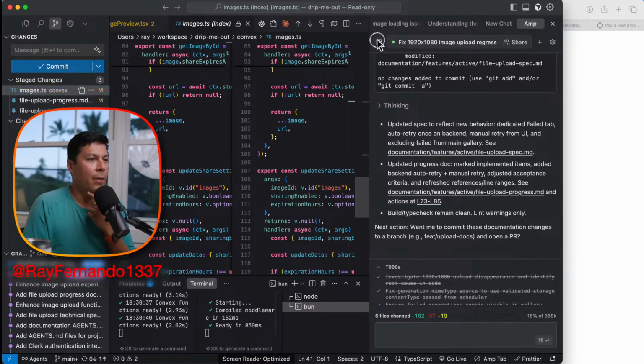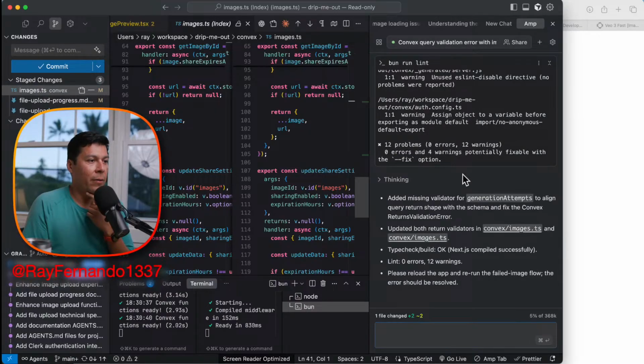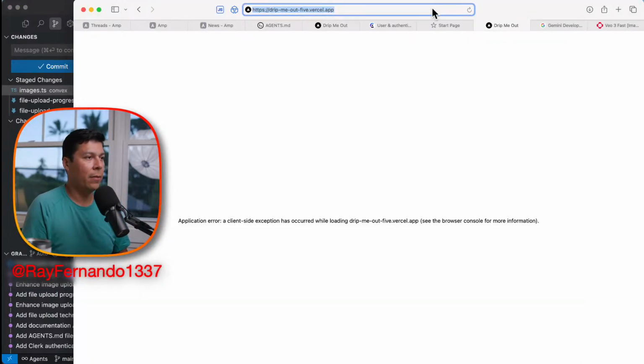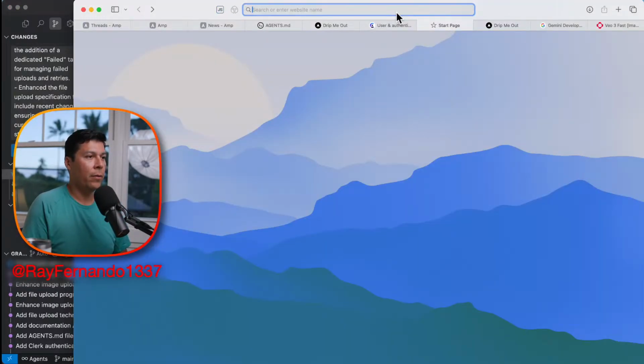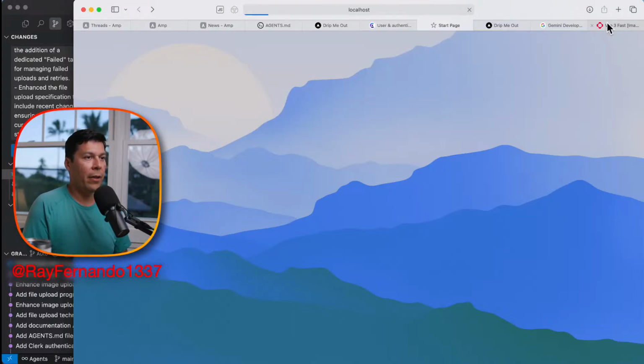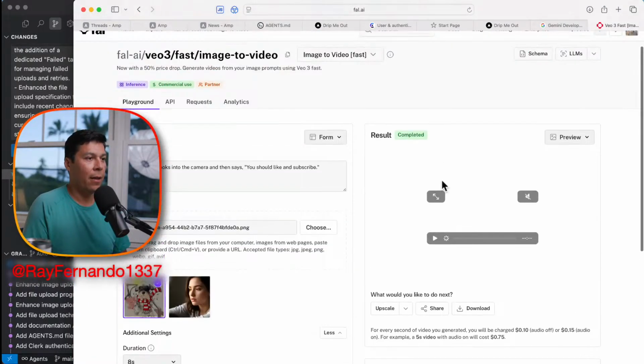I think we're good. One of the bugs that we're fixing was to add a missing validator for generation attempts to align the query shape for the schema, and it updated both the return validators and this. That's why we had an issue earlier. Okay, cool. Let me just check this change in. This should fix that issue now. So localhost. Okay, let's check on that video from VO, by the way.